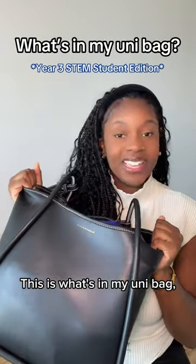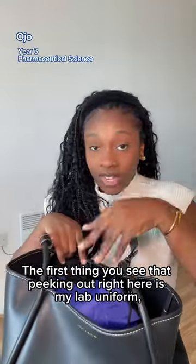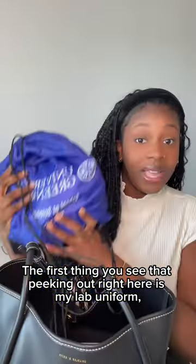This is what's in my uni bag as a final year student. I'm in love with my uni bag because it literally fits everything. The first thing you see that's peeking out right here is my lab uniform.